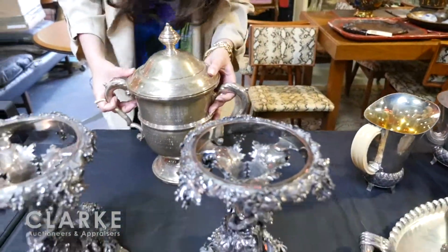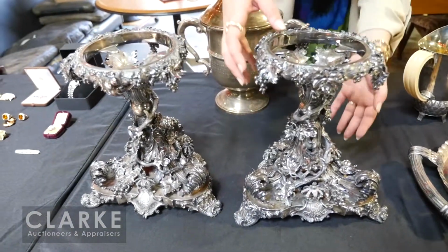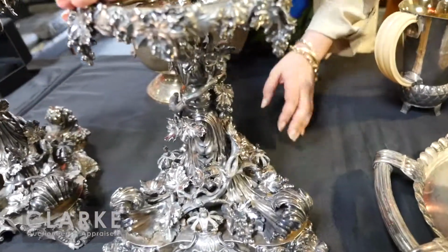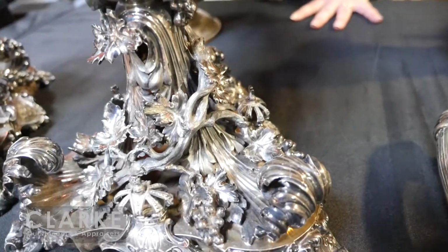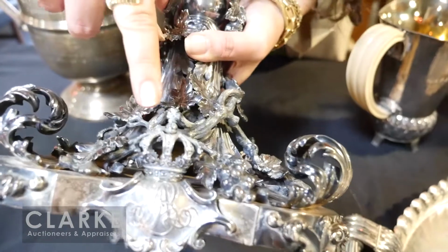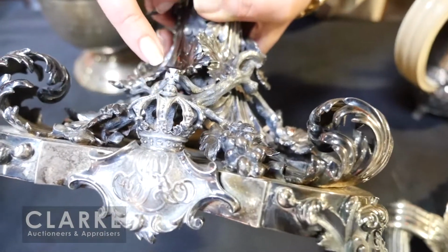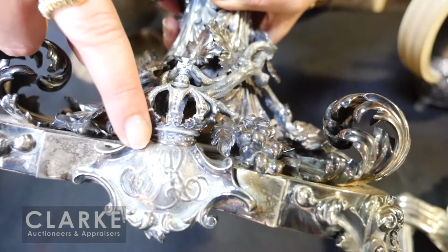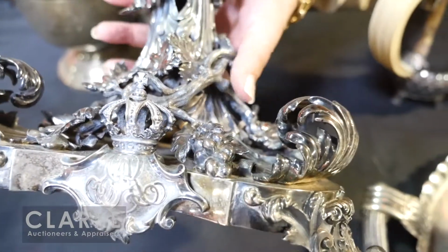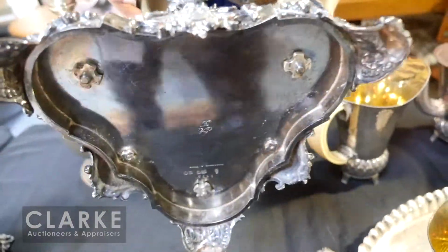And one of the most important lots in the sale, this is a Mortimer and Hunt garniture set. Really heavyweight, nearly 300 troy ounces just in silver. But if you take a look here, these are royal insignias. So it is a royal crest. I haven't identified as of yet who the insignia belongs to, but they're estimated at $15,000 to $25,000. Really heavy, the best quality craftsmanship.